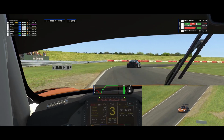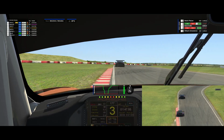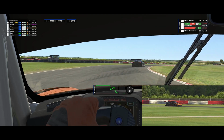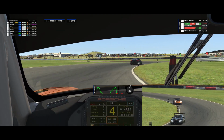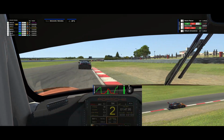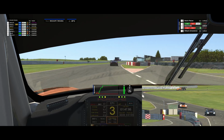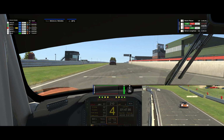But to be honest, Snetterton is really a great track to have fun with and to race. It's not a track where you see a lot of overtakes, but just to learn a track and to race on it, it's super fun here, and I think it's well worth it. And I hope that people will see it and will actually also buy the track.